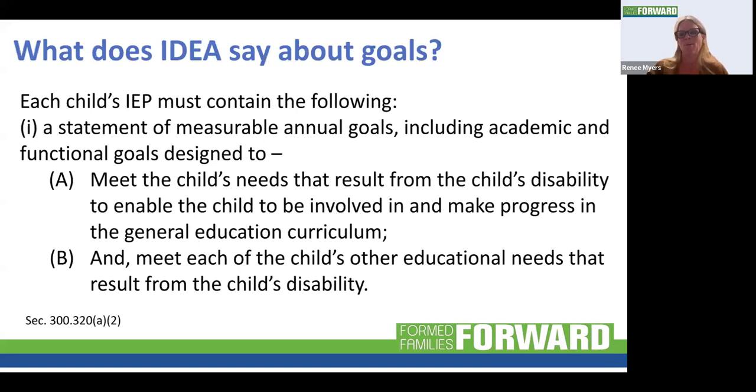What does IDEA say about goals? The second requirement of an IEP is a statement of annual measurable goals, including both academic and functional goals. The goals must meet the child's needs that result from the child's disability to enable the child to be involved in and make progress in the general education curriculum. And the goals must meet each of the child's other educational needs that result from the child's disability.